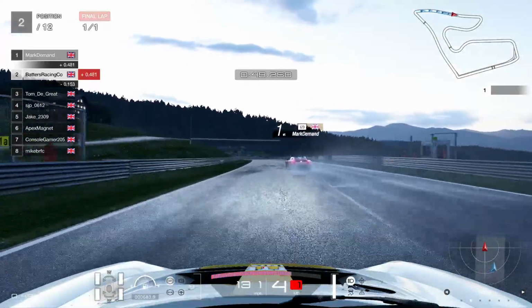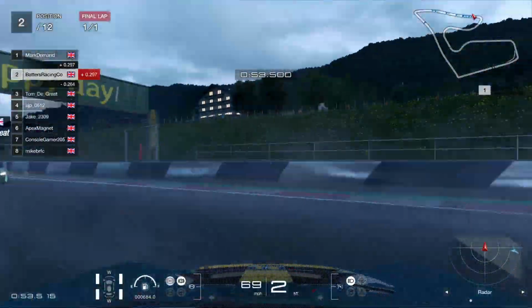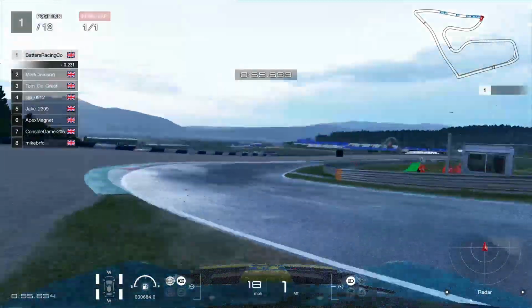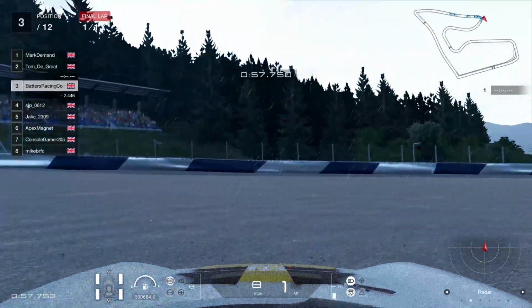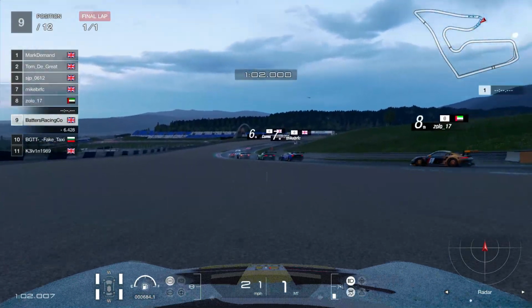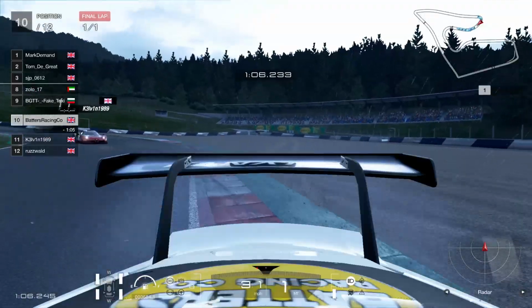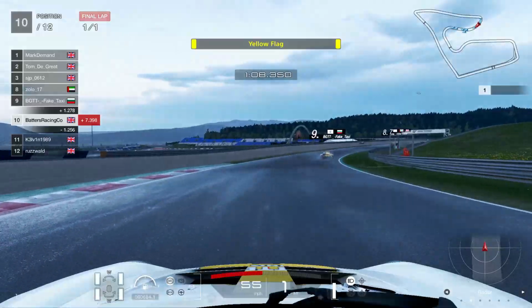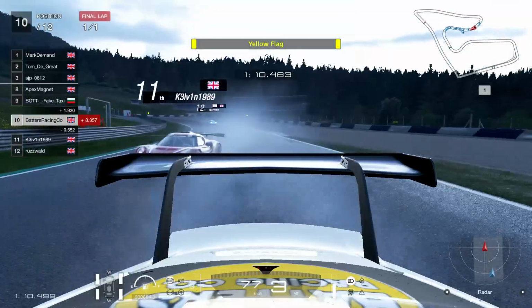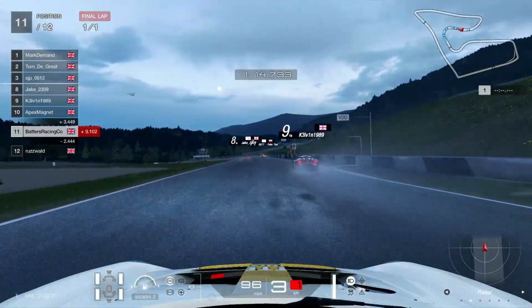Heading down to turn 3 now, we're going to throw a little bit of a party piece here. So as we come to brake, we instead slam on the handbrake rather than the brakes and go flying past Demand and say hello and goodbye to him as we do a full 720 off into the gravel trap. We've now got cars hitting each other off in front as someone's off into the wall, and I think Jake's just rebounded off the wall and sent Apex Magnet flying off into the gravel trap. So hello there, Apex Magnet, good to see you up there off in the gravel trap.